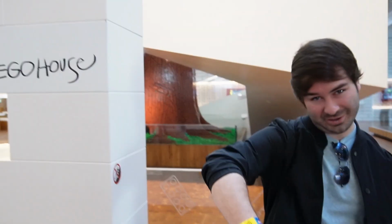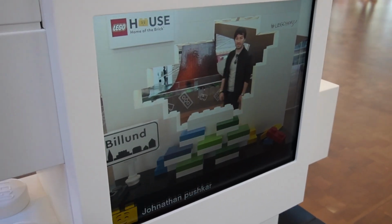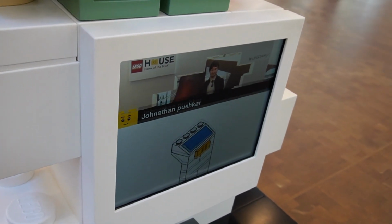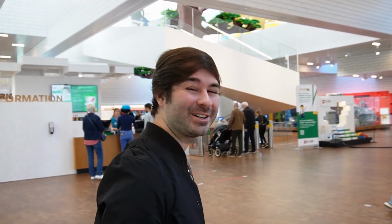All right, so they have a take your own photo station here, so you just use your wristband. There you go, and now I'm here. All right, so that's a quick overview of the lobby. There's so much excitement here already. There's so much more to show you, but for now, let's head in and start the adventure.